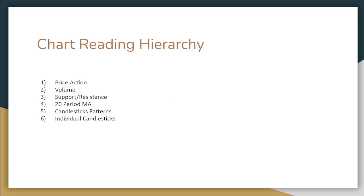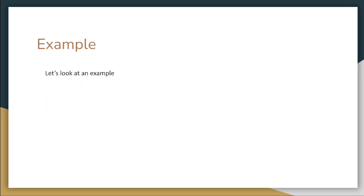To me, chart reading hierarchy first is always price action. Second's going to be volume. Then where's our support and resistance? Then where's our 20-period moving average? Then are there any candlestick patterns? And then if we need something to tip the scales after all of that, then maybe an individual candlestick pattern. But let me show you what I mean. I'm going to switch screens here.